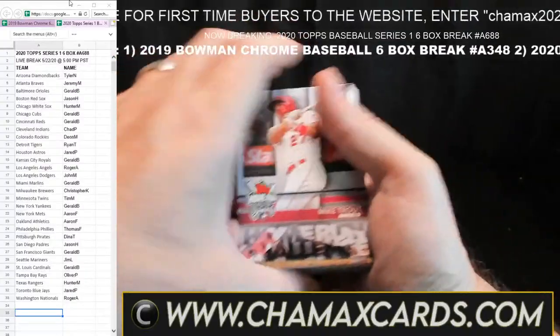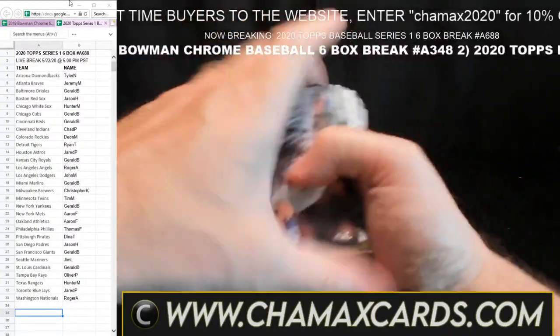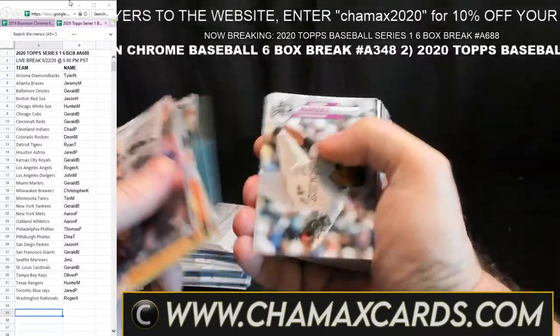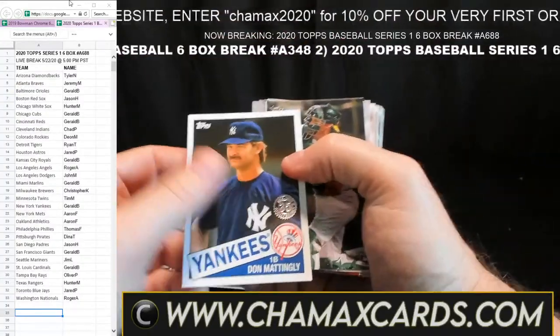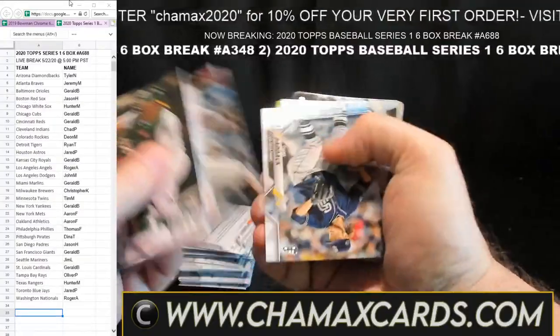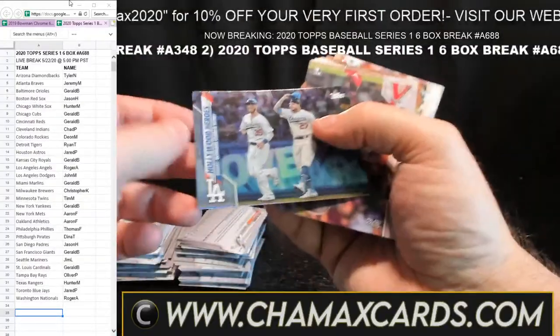Being the closest team to where we are. Mike Trout of the Angels. Again, Mike Trout is that discount code for the day. His rookie card sold for $90,000 from Bowman draft, I believe. Donnie Mattingly for the Yankees. Wonder how much a box of Bowman draft costs, if it is available.